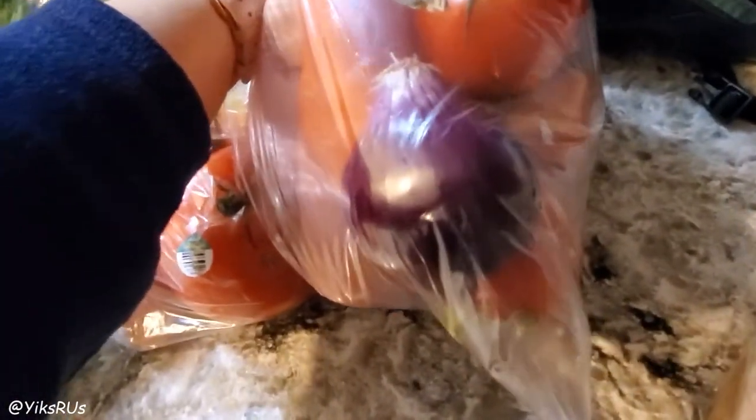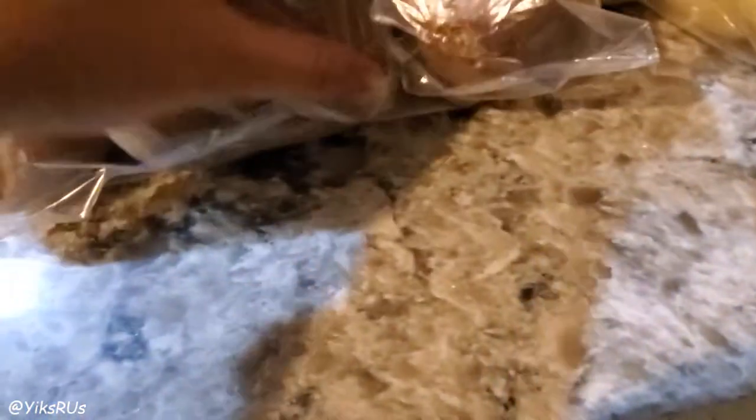And then this one also came with... Oh, I think these are just garlics. These aren't shallots. No, these are just garlic. So some garlic too, which again, we cook with every single day. And I think it's just the regular variety. But yeah, this whole bag here was $1.50. Oh, and it even comes with a red onion. Yay!